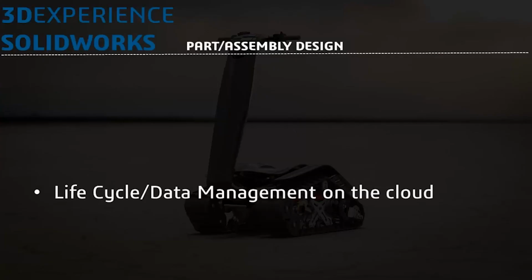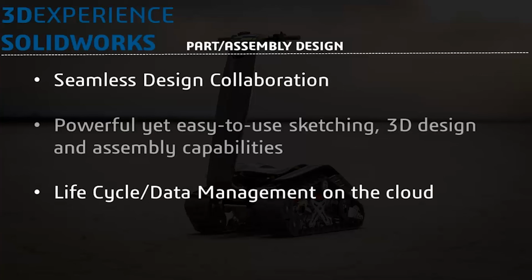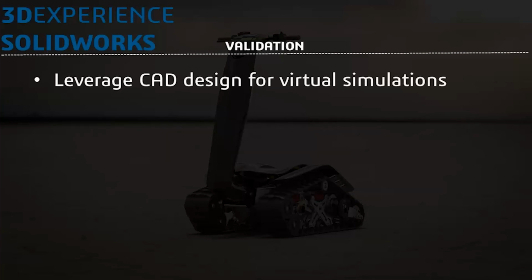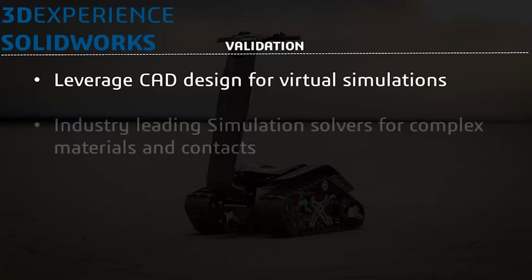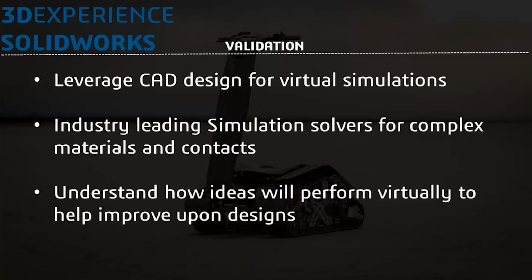We have lifecycle data management on the cloud. We have seamless design collaboration. And we have powerful yet easy to use sketching, 3D design, and assembly capabilities. And then in validation, we can leverage CAD design for virtual simulations, an industry-leading simulation solver for complex materials and contacts, and then understand how ideas will perform virtually to help improve upon designs.